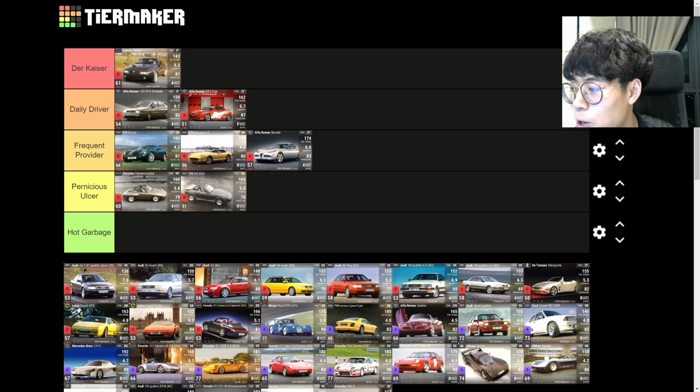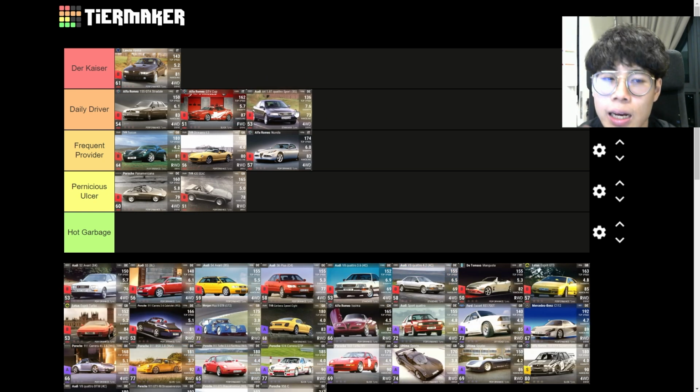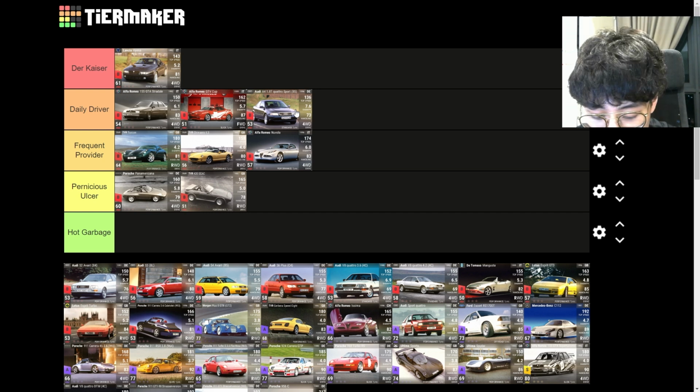Next up is the Audi A4. Now, the Audi A4, I'm going to give it daily driver mainly because it is a 4-wheel drive center tire car that handles pretty well. No MRA at all whatsoever. 44 MRA, nothing. But as far as German 4-wheel drive center tire cars go, and for the cheaper range, the Quattro is not that bad.